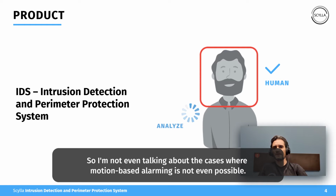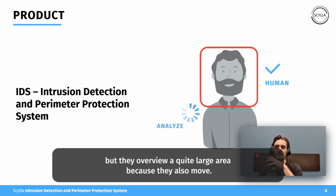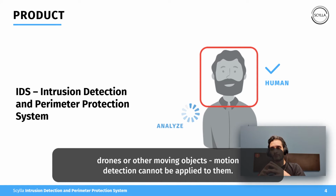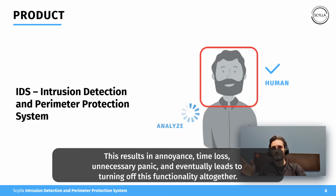I'm not even talking about the cases where motion-based alarming is not even possible. For example, PTZ cameras are placed in one place, but they overview a quite large area because they also move, right? So, of course, by definition, these types of cameras, as well as cameras that can be installed on drones or other moving objects, cannot use motion detection. And so eventually one ends up receiving dozens of false positive alarms daily.